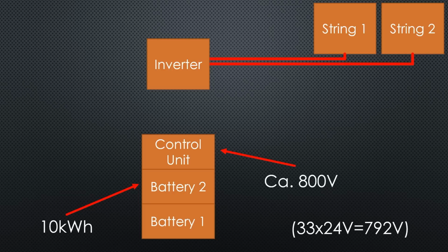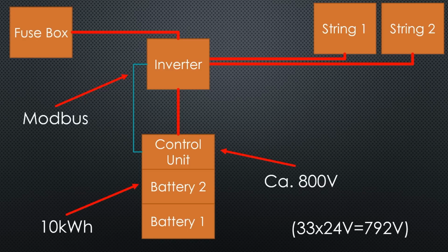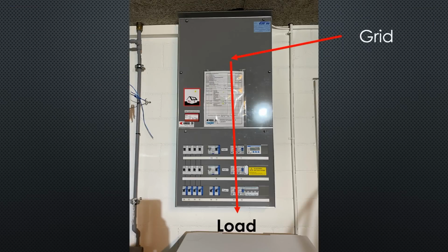The battery control unit is connected to the inverter and uses Modbus for communication. The output of the inverter is connected to the fuse box. Because we have 3 phases, we need 4 wires for that. The grid and the load were already connected, and the output of the inverter is just added to this junction. Simple. Later, we will see that this connection has severe implications.